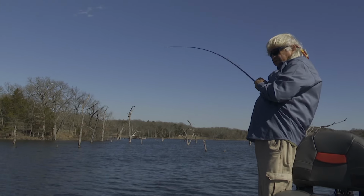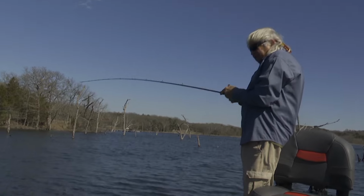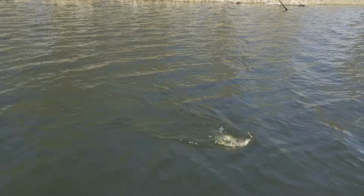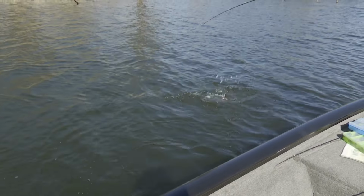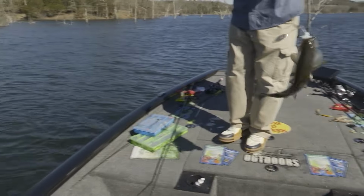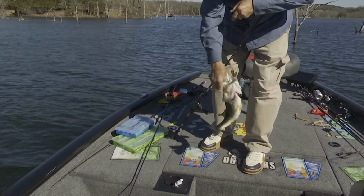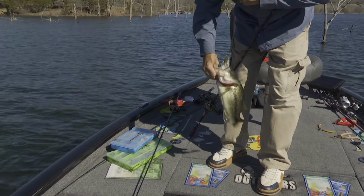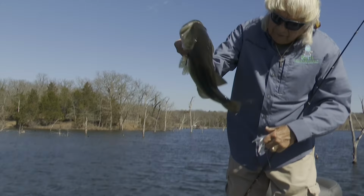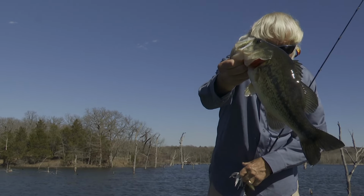Another one on spot lock. That's why you spot lock right there. Oh, that's a good one. Another nice one. That's not as big as that last one. Well, he was pulling like, might have got down in the grass a little bit on me. Actually, that's the smallest one I've caught all day. That's a nice one though. Nothing wrong with that fish at all. And that's another male, I believe. Yeah, that's a male there as well. That's just nice size males.